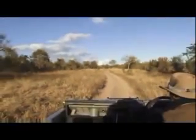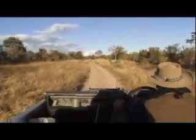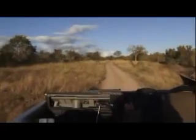Okay, zebra. See you trying to hide. We'll leave you be for now. We're going to elephant anyway. There she is. Through a little gap. While you're watching zebra, I've got to put fluid in the clutch already.